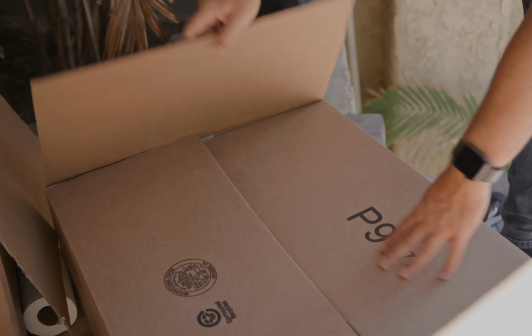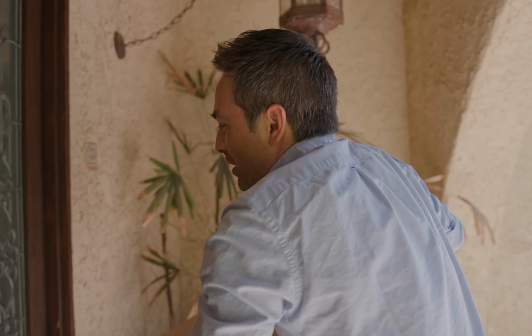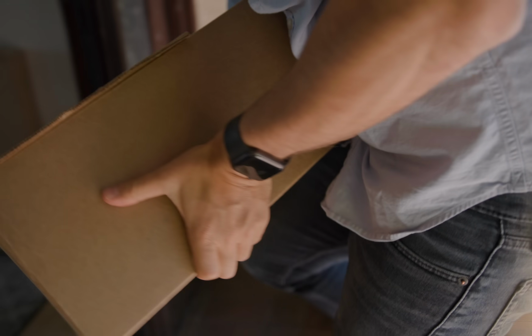So I laser cut thousands of these pieces, and I'm gonna try to put them together and make a huge Penrose tiling. Oh man, come on.